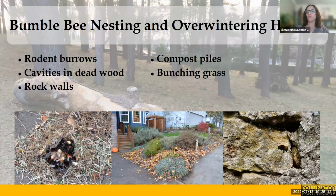Bumblebees are social bees like European honeybees. For those that aren't already aware, honeybees are not native to the United States, but again, very important for pollination services. And bumblebees, they build nests in old rodent burrows, in rock walls, as well as in cavities of dead wood, under compost piles, and again, in bunch grasses.